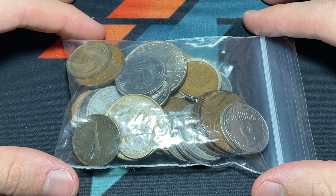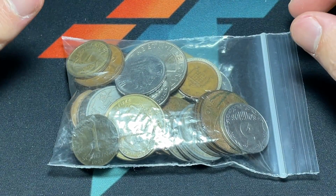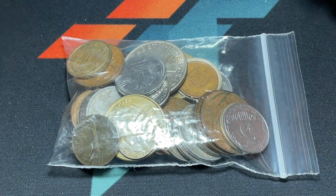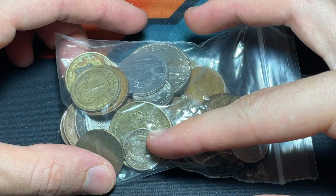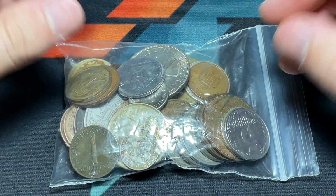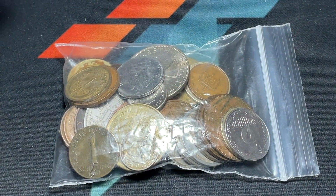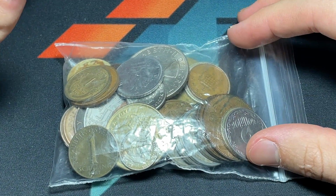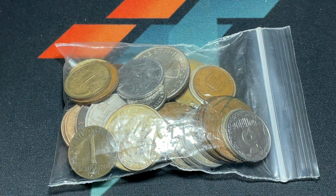Hello everybody, Christian from Treasure Town here, and today we're going to be taking a search through this half pound of foreign coins, looking for anything out of the ordinary, but I already see a Ukrainian coin, possible silver coin, and some other interesting history. I often go back and edit in any interesting, relevant surrounding information after I've searched the coins, because there's always some questions that are raised. So let's pour this bag out and see what treasures we can uncover today.